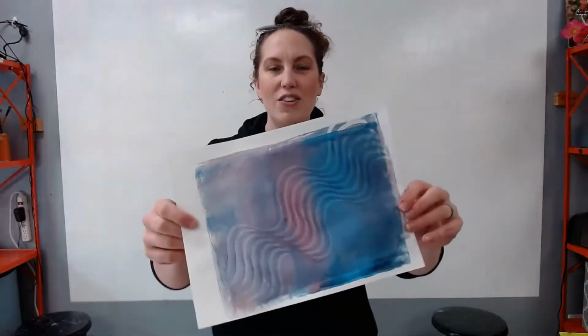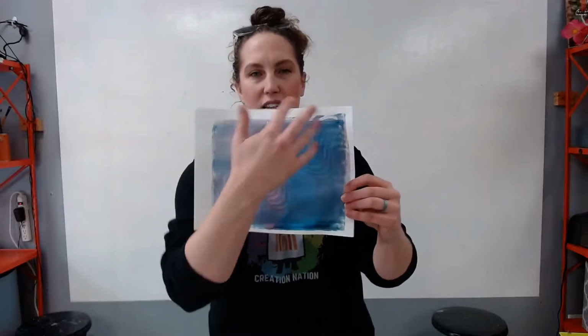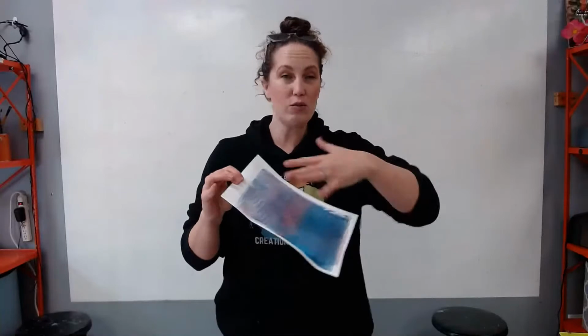And I have an example here. This was one that we were playing with. You can see kind of the ombre effect. You can see some textures going on. This was two prints. So one print was the background. The second print was kind of this hazy patterning on top. So this is just on regular kind of heavy duty art paper because the kids got to just explore jelly print and mono printing last week.